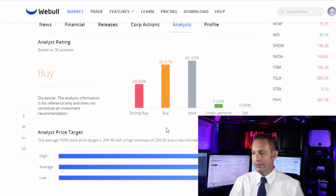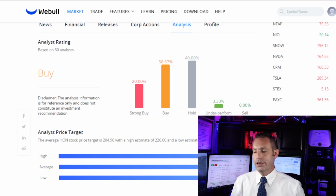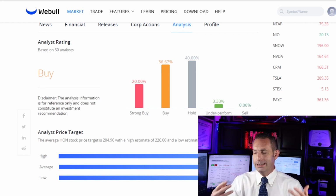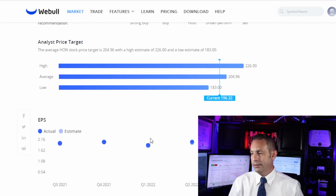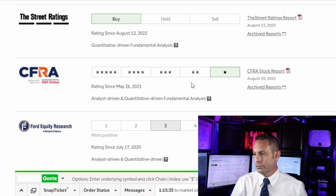Well, the average consensus is a buy. There's 40% saying hold, 36% saying buy, and 20% saying strong buy. I think most of those holds are based on the current macroeconomic conditions that we're in, with rising interest rates and the recession that we're going into. The average price target is $204.96 a share, with a high end of $226 and a low end of $183 a share. Now, going over a few of the analyst reports real quick.